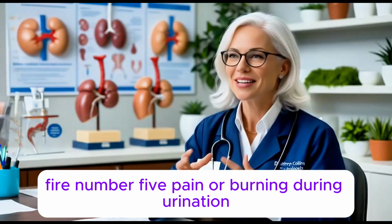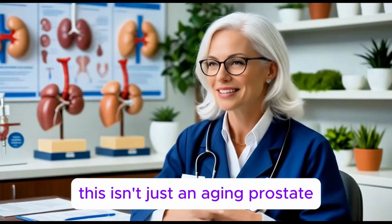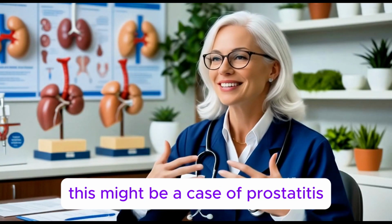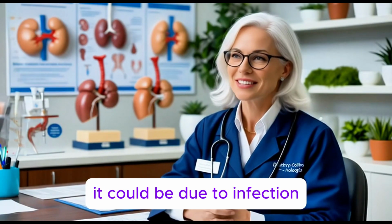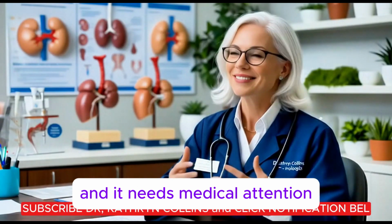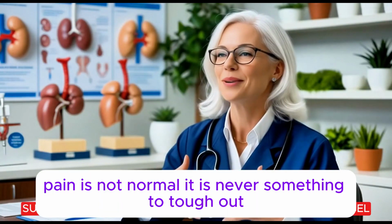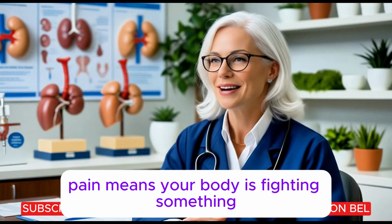Fire. Number 5. Pain or burning during urination. This isn't just an aging prostate, this might be a case of prostatitis, which is inflammation of the prostate. It could be due to infection, injury, or chronic inflammation, and it needs medical attention. Pain is not normal. It is never something to tough out. Pain means your body is fighting something.